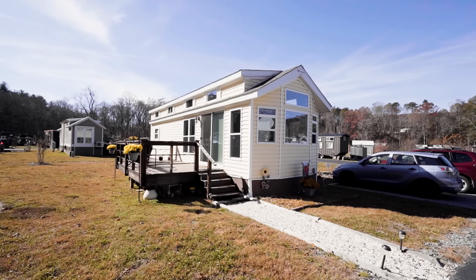In 2017, I heard about this tiny house village that's in Flat Rock, North Carolina, not too far from here. And I thought I'm just going to stop by there and check it out. And I just fell in love with them. I was like, oh my gosh, these are the cutest things ever. I really think I could live in one of those. And so that's really what started my journey.